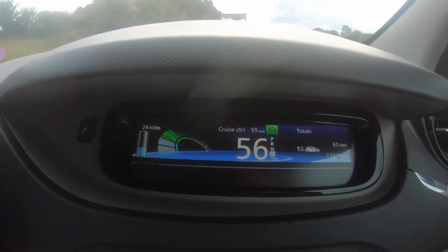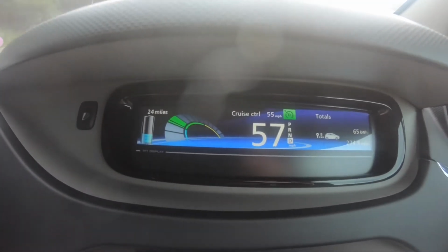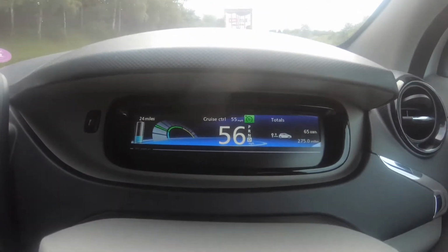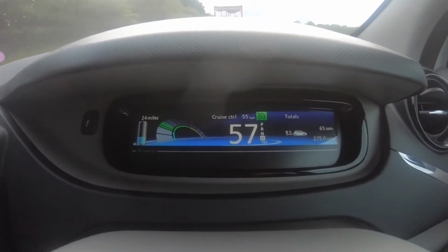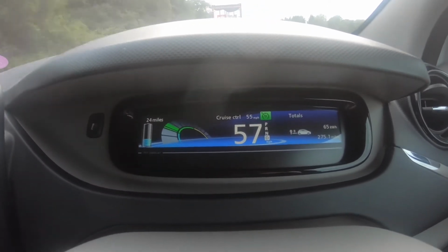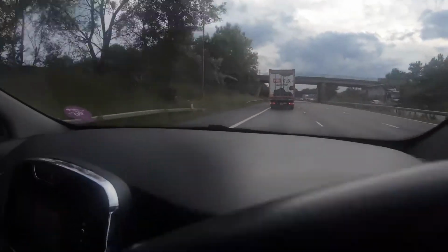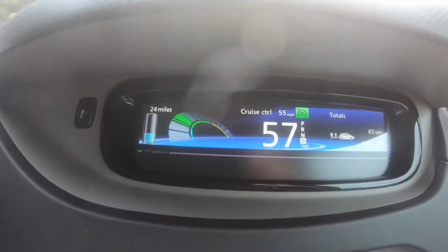So we've only got about 5 miles to go to the next service point, 24-mile range. So I've decided to try and push on to the next one, which is 16 miles away, yeah, there we go, there's a northbound which is 15 miles. We've got 24 miles of range, so I'm going to give that a go.